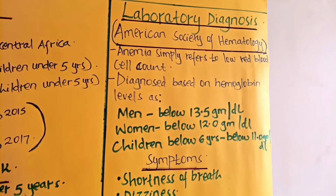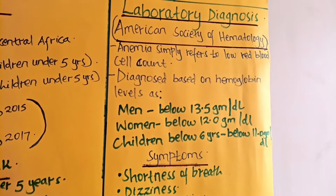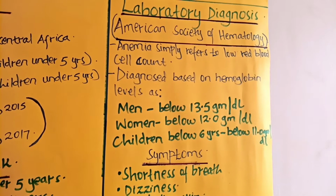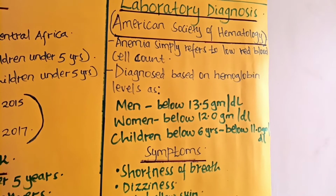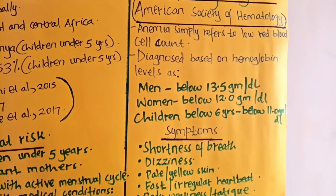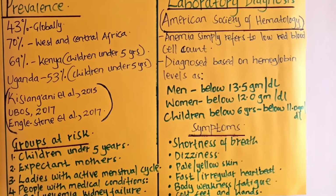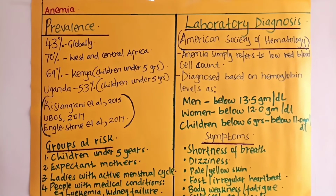And for children, from infant to 6 years, if the hemoglobin level is below 11 grams per deciliter, they are said to be anemic. You do not really need to know this, but I'm just telling you so that you can understand how one is diagnosed to be anemic in a hospital setting.